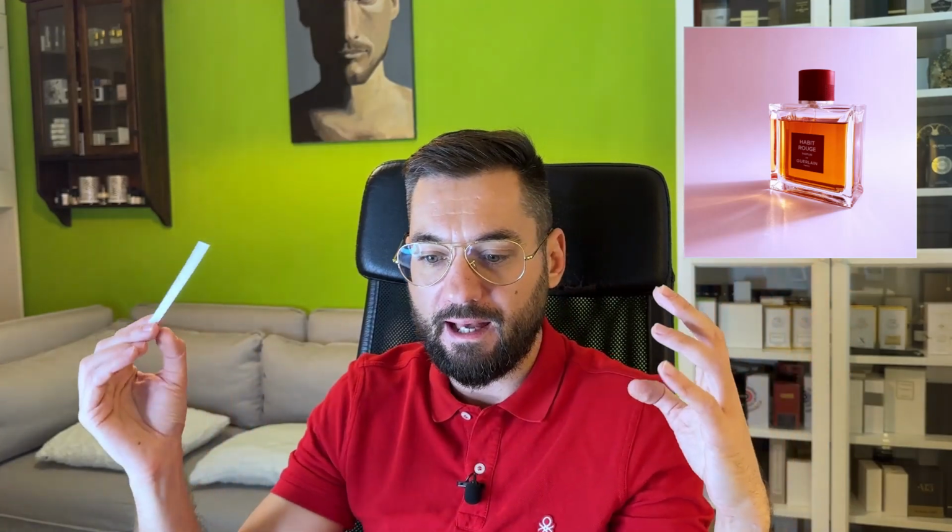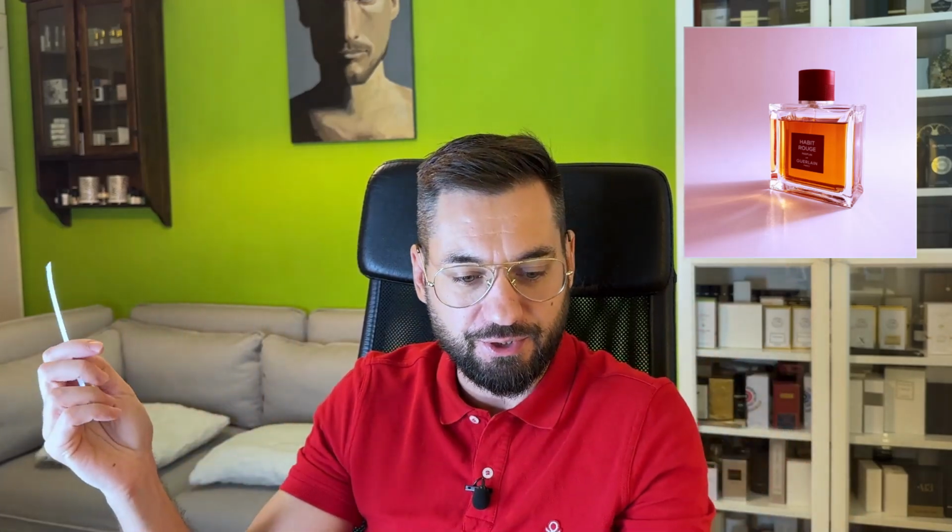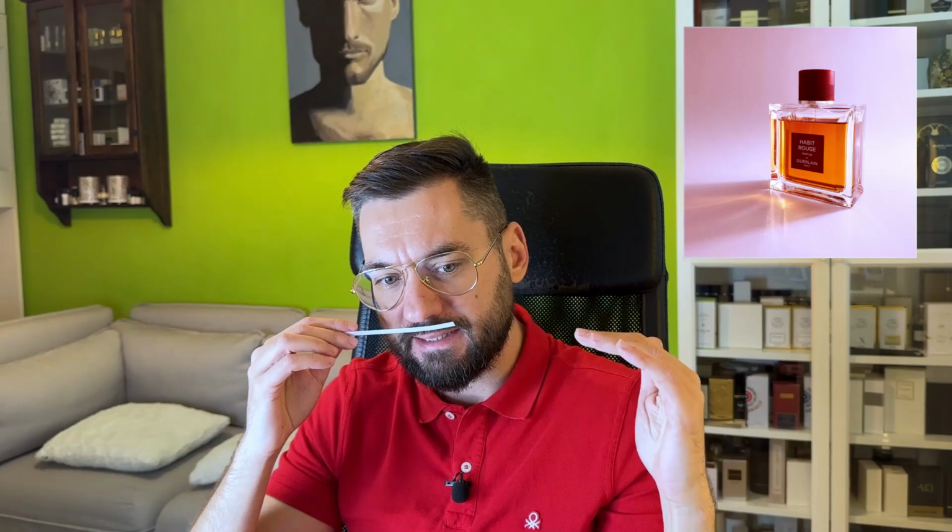Now, Habit Rouge doesn't become smoky necessarily at any point in its evolution, or not terribly smoky, definitely not as smoky as Écrin de Fumée, but they both have this boozy element to them. They're definitely both inspired by this glass of maybe cognac or some very rich wine. It's something caramelic, burnt sugary, alcoholic. I don't know how to describe it, but it's definitely there.